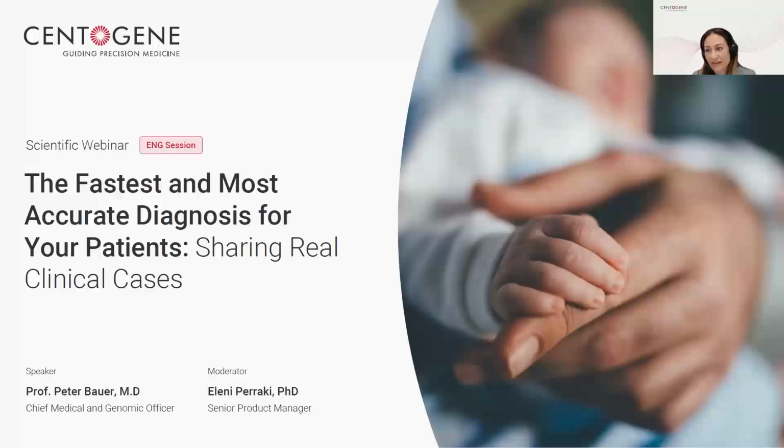Peter is serving as Chief Medical and Genomic Officer at CentoGene and has been with the company since 2016. Peter is also serving as affiliate professor in the Pomeranian University of Medicine in Stettin in Poland. He is the president of the German Society of Neurogenetics. Peter received his board certification in human genetics in 2006, and he has an extensive experience in high-throughput genetic testing workflows. He has been a pioneer in integrating multi-omic approaches in the routine diagnostic setting.